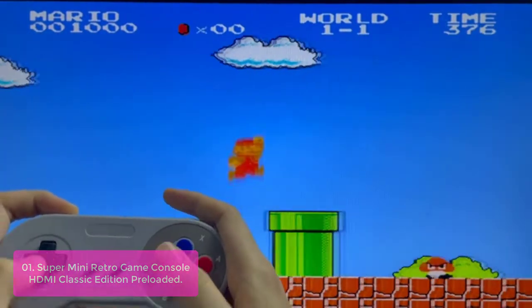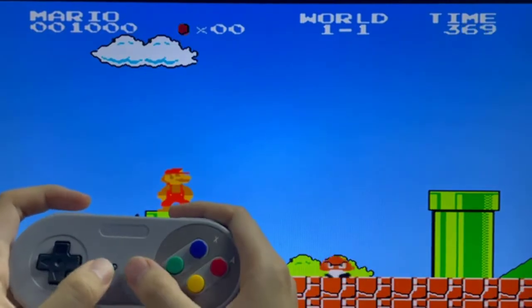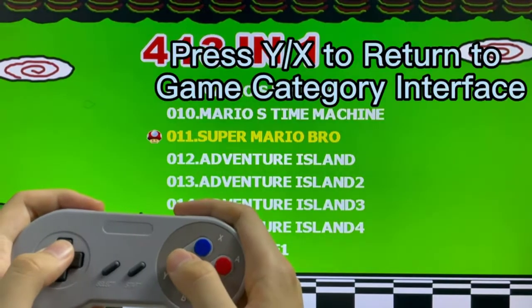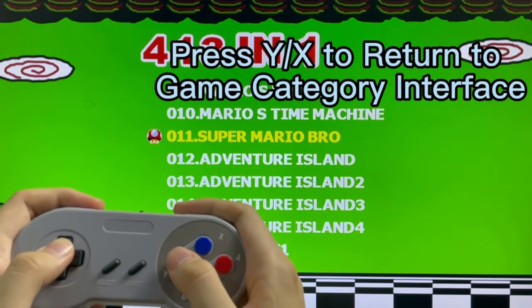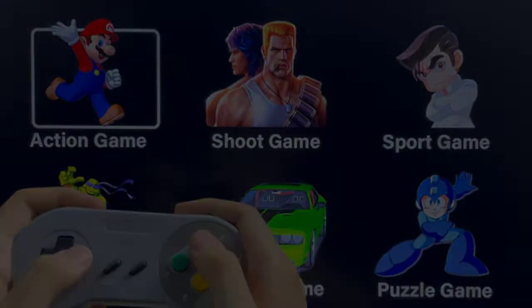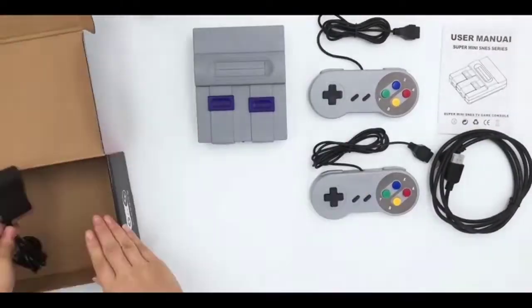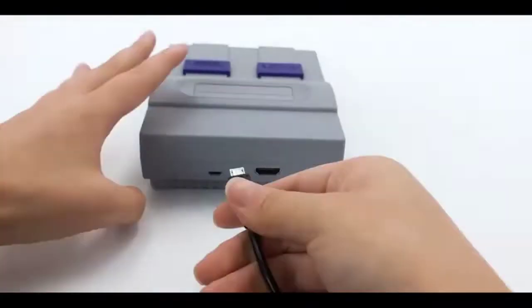Pictures are provided by us to find your favorite retro games quickly. Note that these old-school 8-bit games are not as clear as today's HD games. This upgraded version of the Super Retro Mini Game Console has an HDMI output much clearer than the ones with an AV output, analog audio/video output.